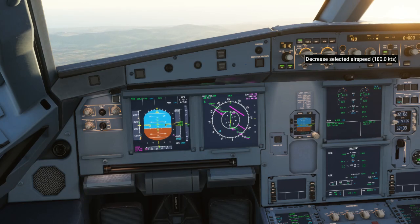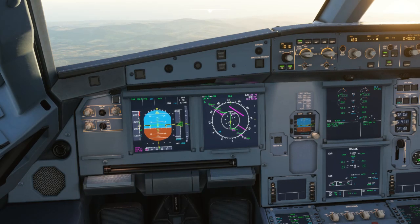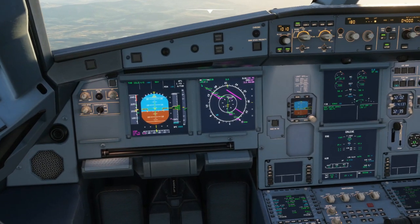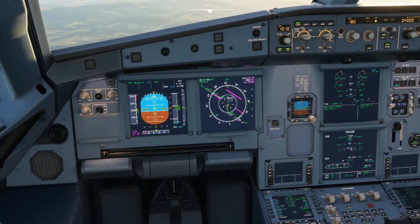So we are very shortly going to be establishing, if you like, on the RNAV approach. It's all GPS controlled, a straight line into runway 16 right at Rome Fiumicino, and we're passing Avgeek, which is a waypoint on our approach.